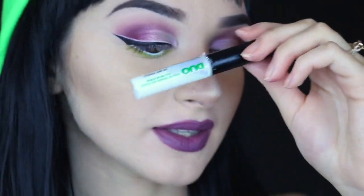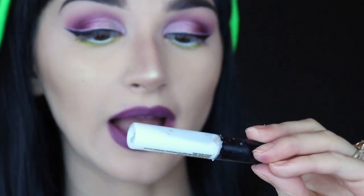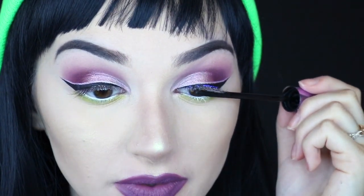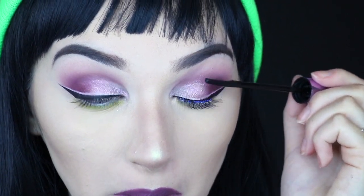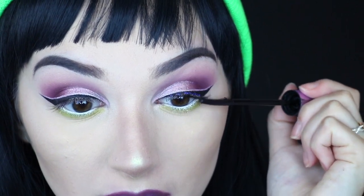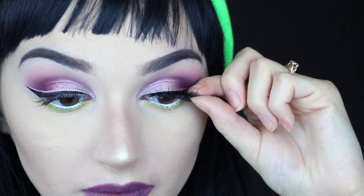Now I'm going to be using the Lash Duo lash adhesive, and this is the brush on one with vitamins and no latex. I'm so used to doing lashes and then mascara, but today we're actually going to do mascara first. So I'm going to just do a quick little lash coat on my top lashes.